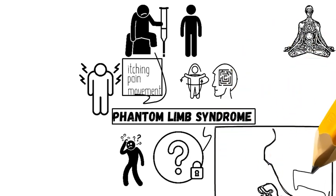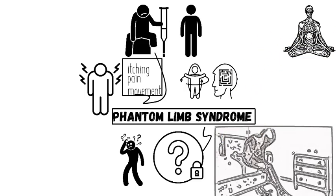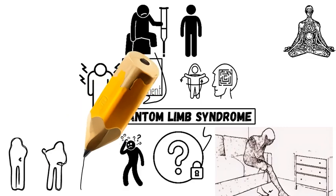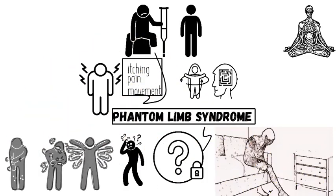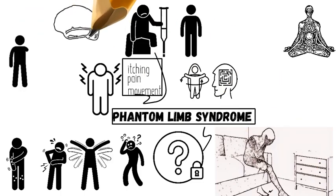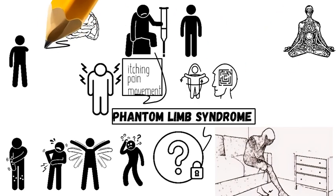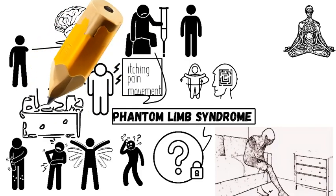Phantom limb syndrome is a condition where individuals who have lost a limb still feel sensations in the missing part of their body. These sensations can include itching, pain, or the feeling that the limb is still there and moving. Despite the physical absence of the limb, the brain continues to generate sensations that are perceived as coming from the missing body part. This condition is surprisingly common.